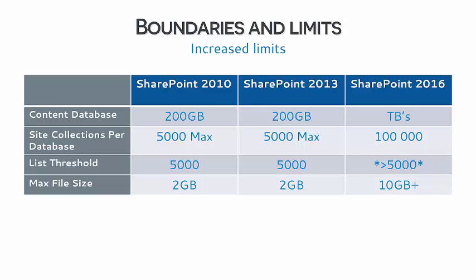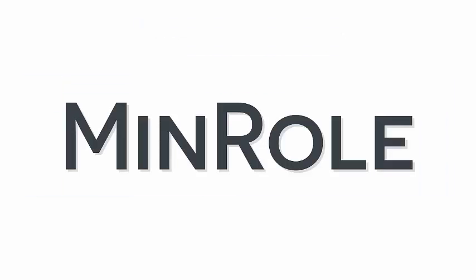However, as IT pros, make sure that you watch your content database sizes, because you don't want everybody putting all their Blu-ray films in there and the content databases are going to explode. Now let's talk about the biggest topology change, which is MinRole.